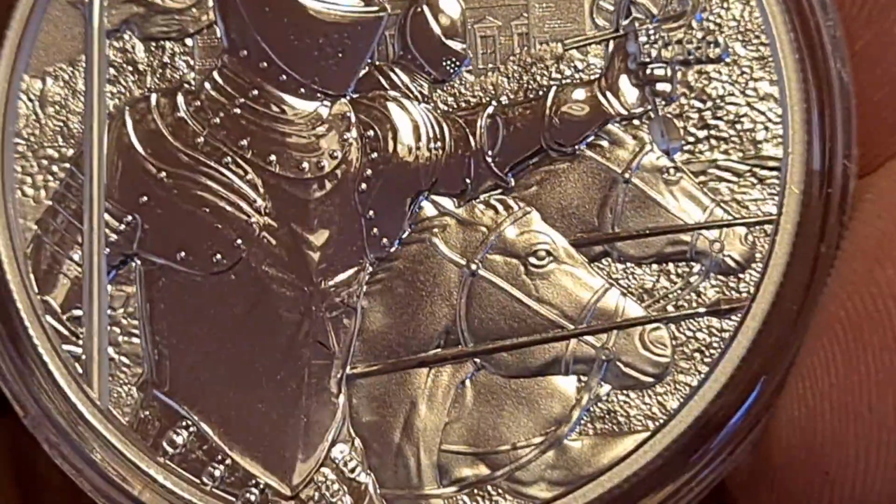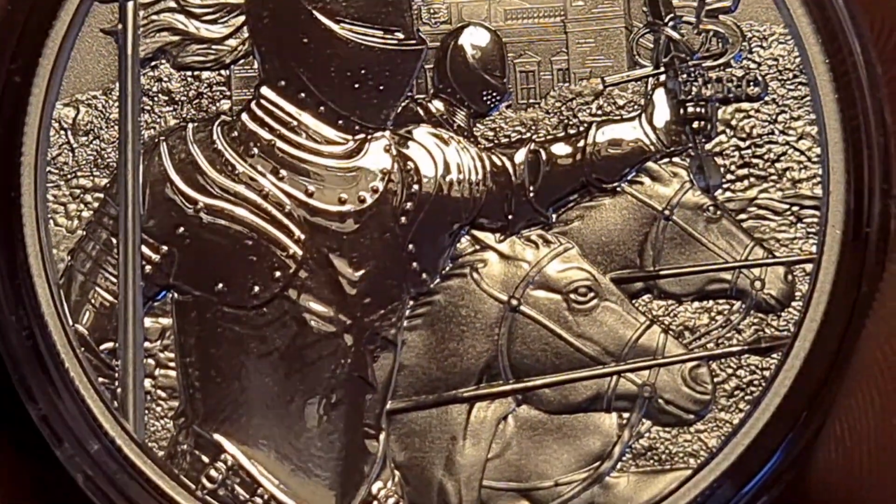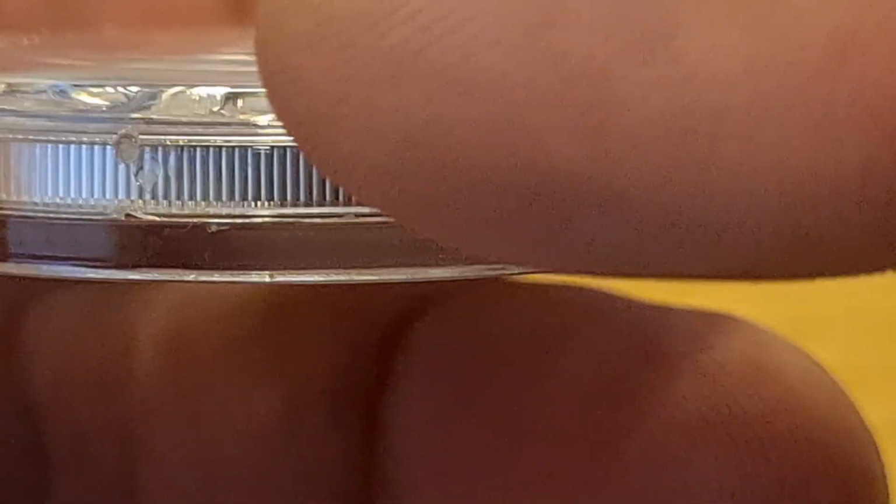This is more of a proof coin. As you're moving it, you can see here the crest as well on the knight's armor. And it really is just a beautiful, beautiful coin. Yes, I did say coin. It does have a milled and reeded edge. And as you'd expect with most of these Germania capsules, it's flat and then it's rounded towards the top. So that's the face side here.